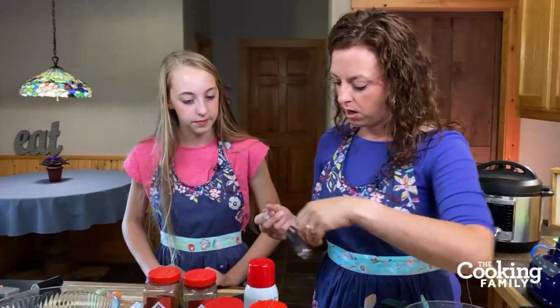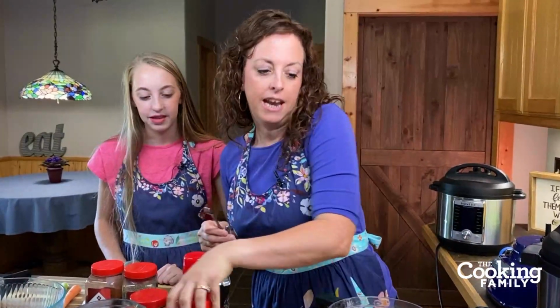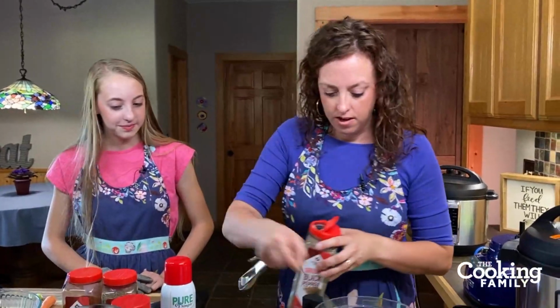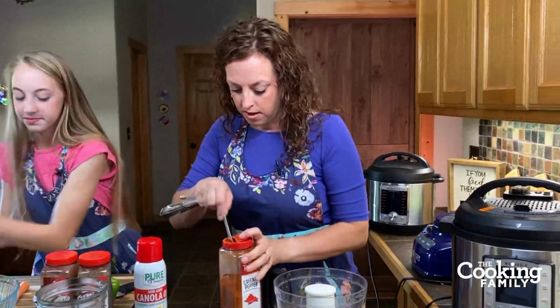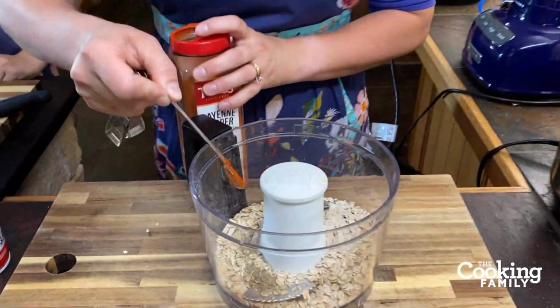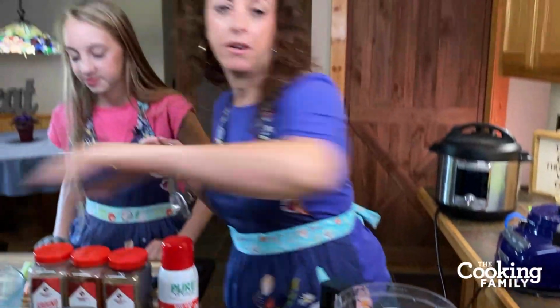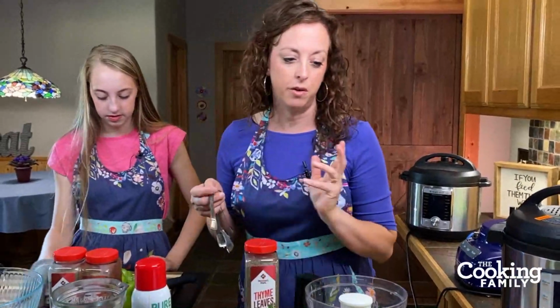And then we're going to do a 1/4 teaspoon of black pepper and a 1/4 teaspoon of cayenne pepper. And we're just putting all these in the food processor bowl. I love using the food processor. It just makes everything so quick and easy. The cayenne pepper does add a little tiny bit of kick, but not much. Our little girls didn't even notice it.